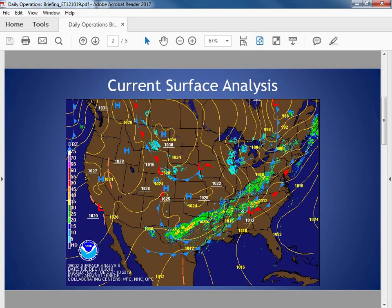And we have a cold front that's currently across the Ohio Valley. It's going to be slowly moving towards the region for tonight into tomorrow. It's going to cross the region, move into the evening hours tonight, and that's going to allow for us to see some rain shower activity.